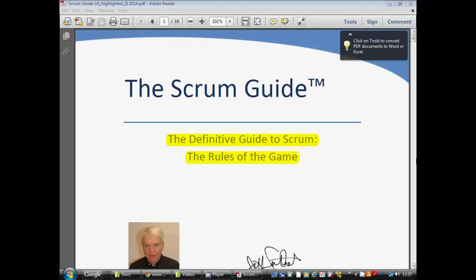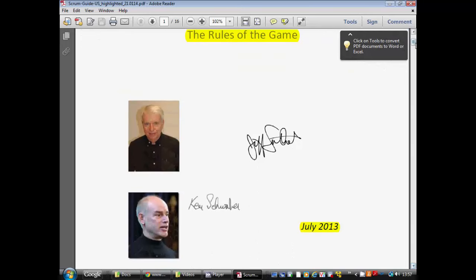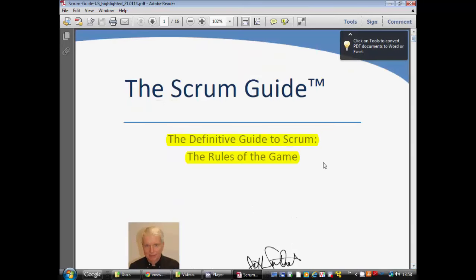So the first thing I've highlighted here in the Scrum Guide is the fact that the Scrum Guide, which was written by Jeff Sutherland and Ken Schwaber, is the definitive guide to Scrum and the rules of the game. And so you may ask, well, why is that important? Well, the reason why that's important is because from my experience in industry, one of the number one reasons why people go wrong with Scrum is because they don't truly understand the foundation.